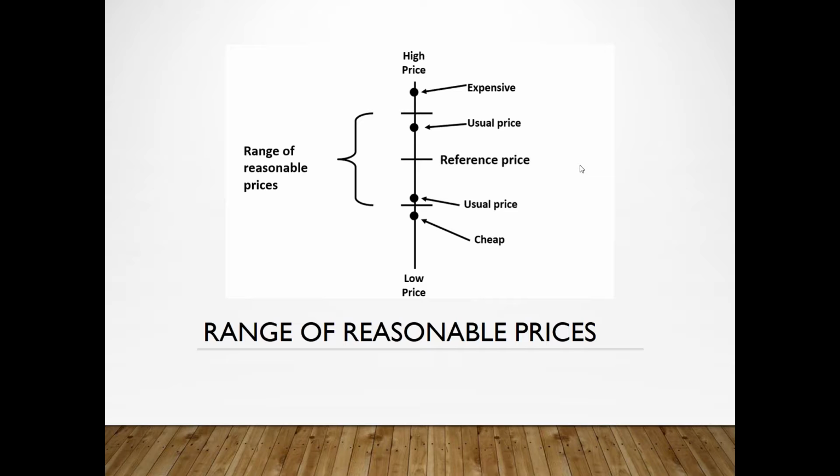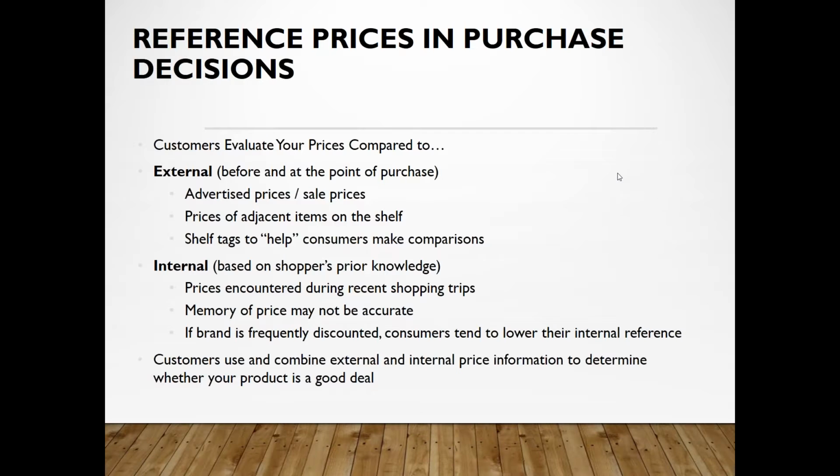Reference prices play two roles in pricing. First, they provide the range of prices that customers consider to be reasonable. And this is a third independent data point for your pricing decision. Once the range of reasonable prices is well understood, you can strategically decide where you want to price your products in relation to this range.